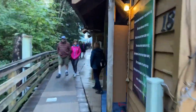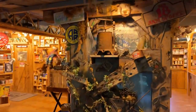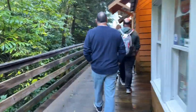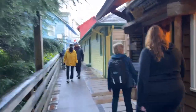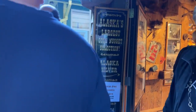So we have a tour in about half an hour. We're gonna get on a boat and sail down. It's another gift shop. Sam McGee's. Of course, it's mostly forest around here. And it's starting to rain. Don't be scared. Just had to wipe off the lens. This is the home of the largest gold nugget selection. Say that, selection.